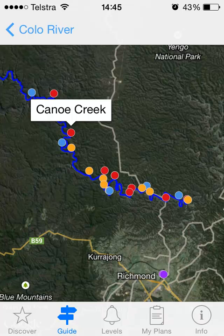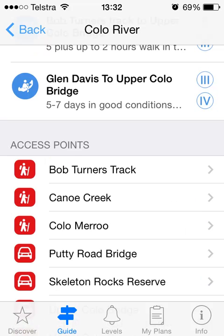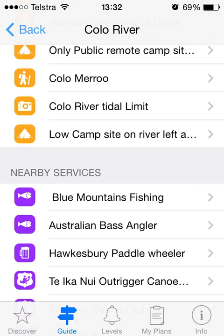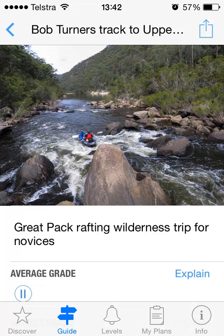When you select a waterway, you will be able to see the trips which are blue dots, access points which are red dots, points of interest which are orange dots, and businesses which are purple dots. You can see more details about these by pressing on those dots.